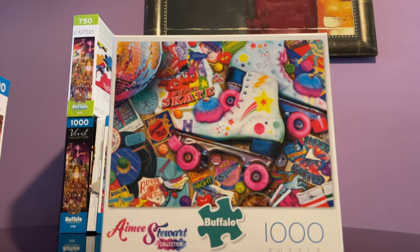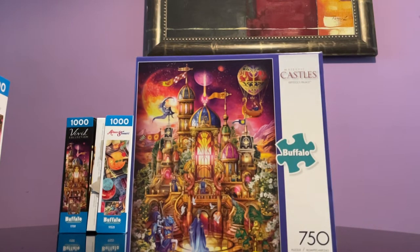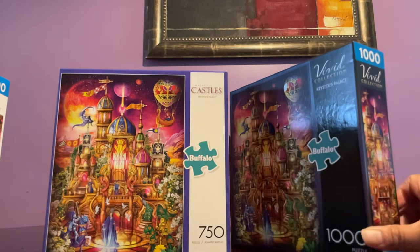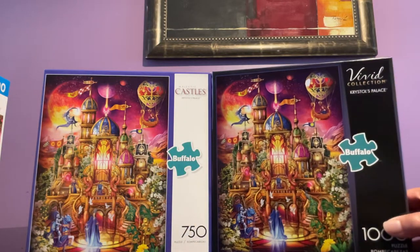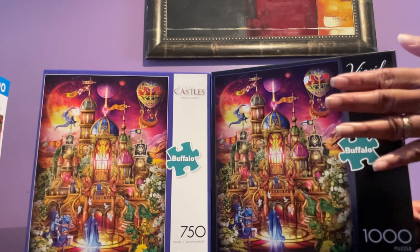They all have similarities, all the Amy Stewarts that I got. And this one is the Crystals Castle collection. And I did not know that the picture is basically the same. One is 750 and one is 1000. They were very cheeky, you know. I didn't realize that until I got them because it's called Majestic Castles here. It's called Vivid Collection here. Although they did write Crystal's Palace, so I basically ordered the same. I think I'll just open this 750. But I really would like to try out what's the difference. I think it's the same. Maybe the color would be more pronounced here, more vibrant. I'm not sure.